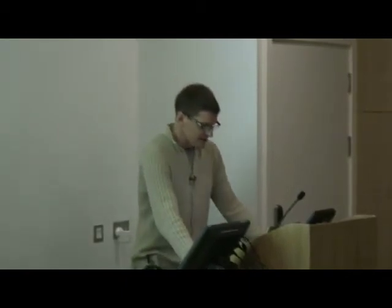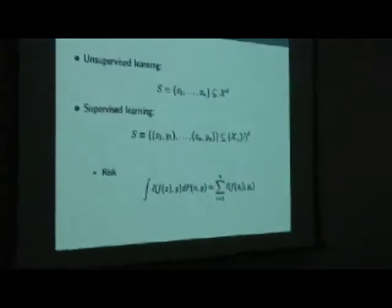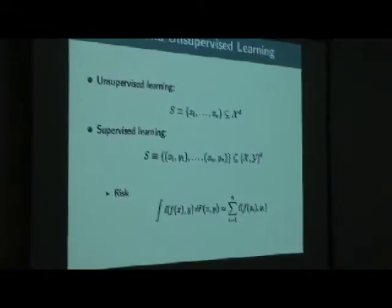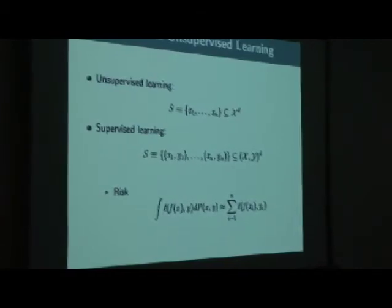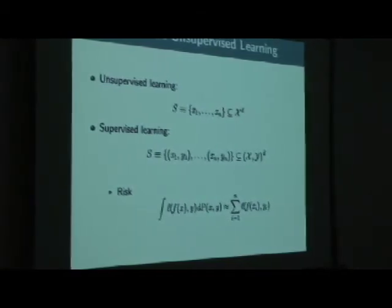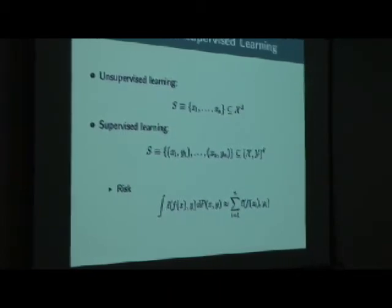And so I just want to talk a little bit about supervised and unsupervised learning and what those problems are. So in unsupervised learning, we're just given a set of images, let's say n images. In supervised learning, we have that set of n images with some sort of annotation, y. And that annotation can either be complete or incomplete, depending on whether it's fully supervised or semi-supervised. And ultimately, what we care about is that integral on the bottom. That integral is over the joint probability of images and those labels of some loss function L. So that's the loss that we're fundamentally going to pay for making a mistake.